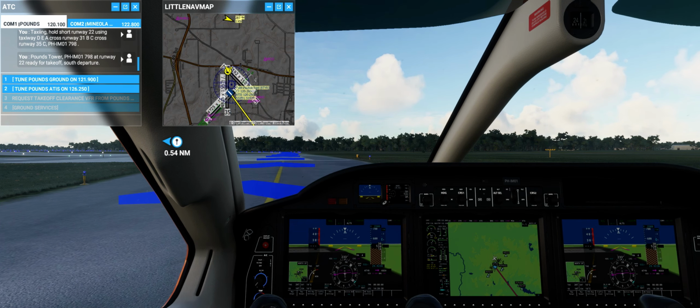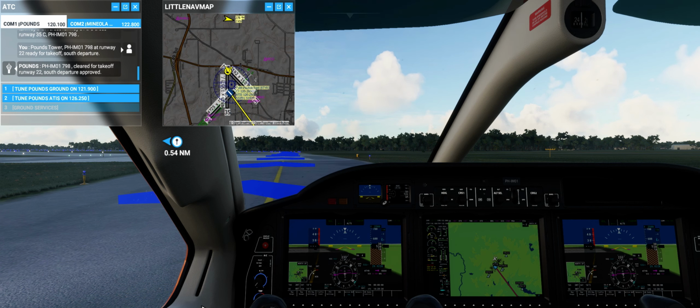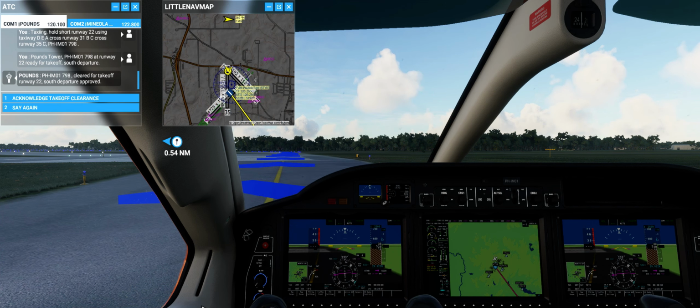Tower, VH-IM 0179-8, runway 22, ready for takeoff, south departure. Alpha, connect ground 475. VH-IM 0179-8, cleared for takeoff, runway 22, south departure approved. Cleared for takeoff runway 22, VH-IM 0179-8.